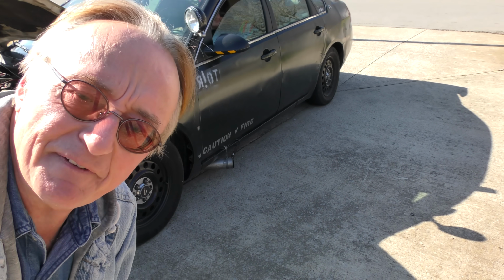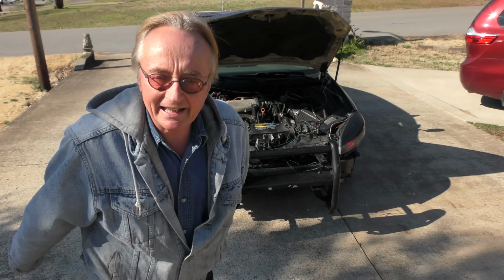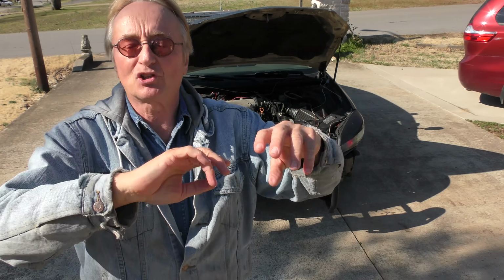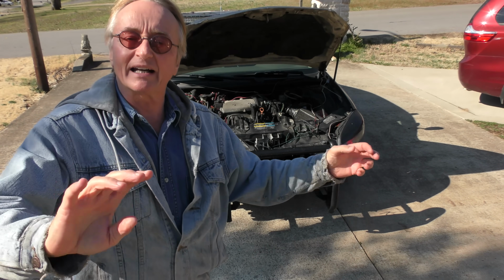Now, it may only be a V6, but with the side pipe coming out, it makes a good sound. Mind you, it's technically illegal to have a straight exhaust pipe, but this is Tennessee. Nobody seems to care much about it here. If it was in New York City, they'd get them for making too much noise. They have a decibel limit, they have all kinds of stuff. But here in Tennessee, they don't, so the people here can have a lot more fun.